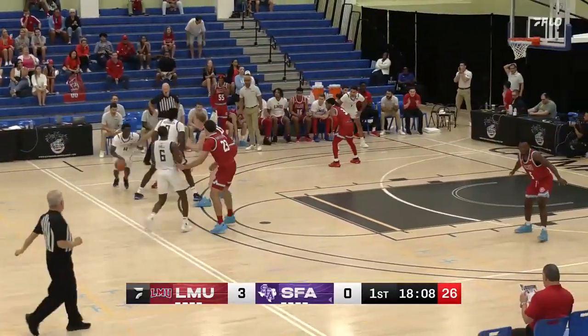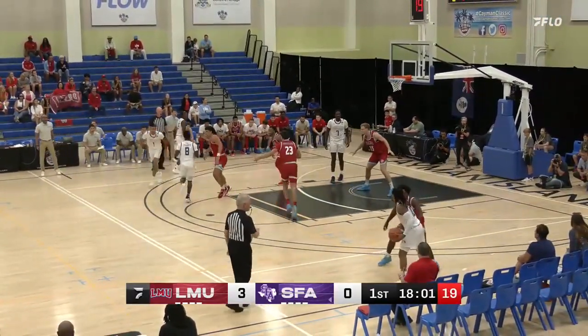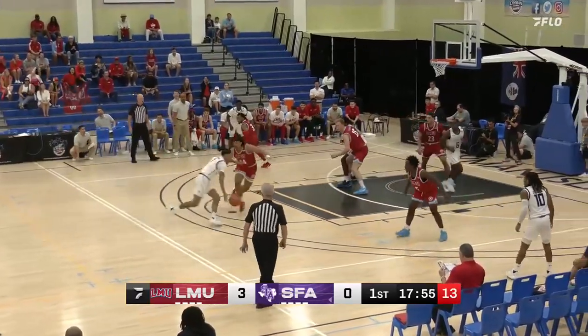Well, that's excellent defense, but even better offense. A hand in his face, little step back. That's just not fair for the defense. Only shooting 28% coming in, but Stan Johnson knows that he's better than that. Welcome time for the Lions.